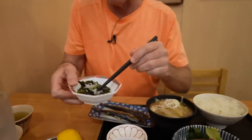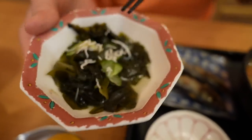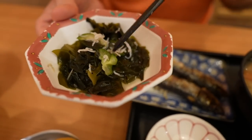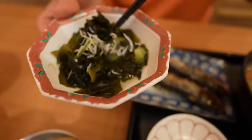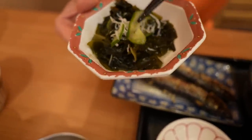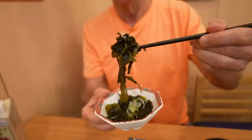Yeah. Okay, next up. Let's do another salad. This is wakame sea plants with little white bait fish on top and a little bit of, what's that animal? It's not an animal, this is a vegetable. It's called a cucumber and it's in a vinegar sauce that I do not like. Straight up, do not like vinegar. It spoils the taste of everything.